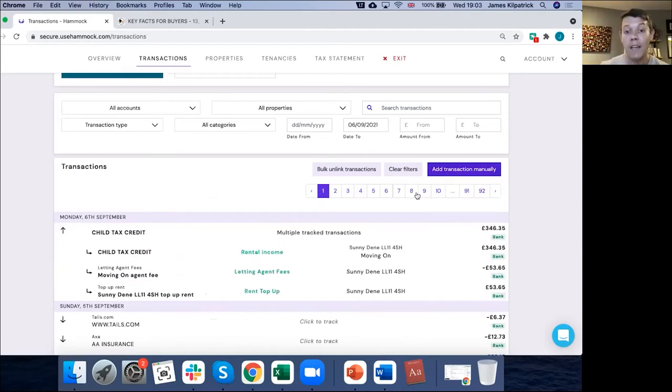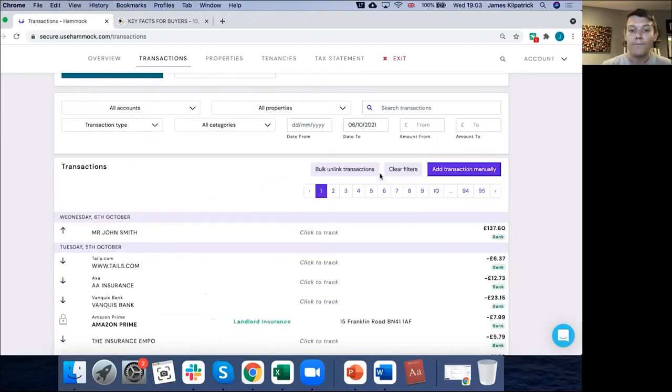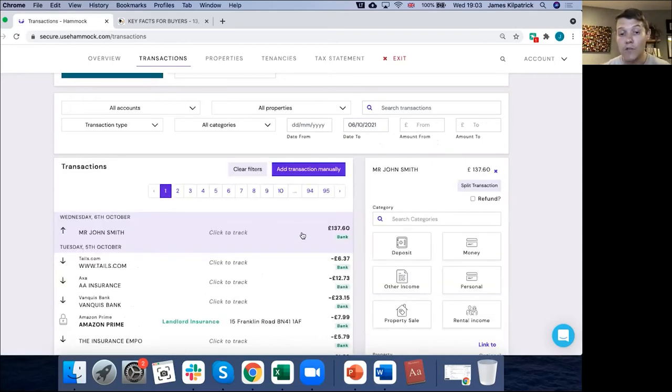And then again, I don't know if I'm preempting a question here, but you're probably thinking, okay, what about if one month there are some repairs on the property or something like that? If we just jump ahead to October, let's imagine this 137.60 is actually my October rent because maybe they had to fix the roof. So with this one, this wouldn't track automatically, but I can do this really quickly myself.